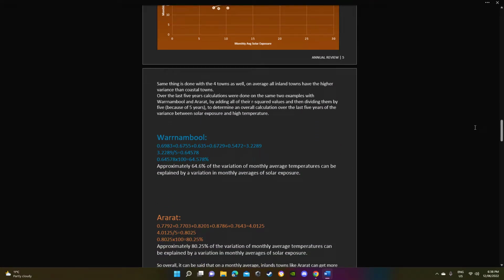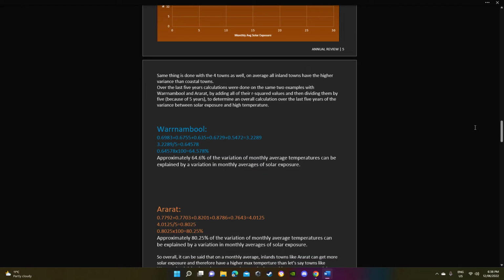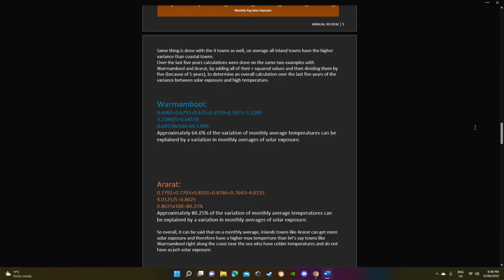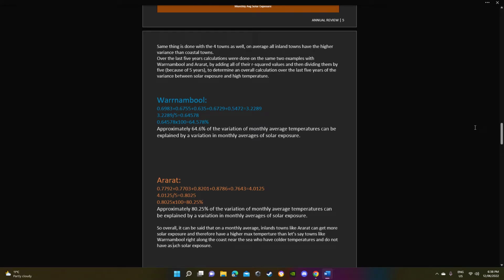And the same thing was done with the 4 other towns as well. On average, all inland towns do have a higher variance than coastal towns. And to show that, I'll show calculations. So with the R squared values, which talk about the coefficient of determination, so it talks about a variation of a variable which can be explained by a variation of another variable.